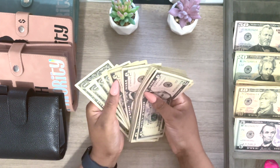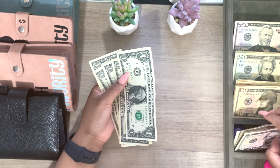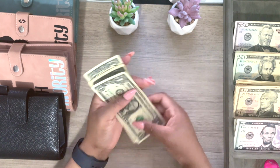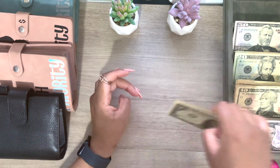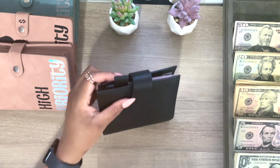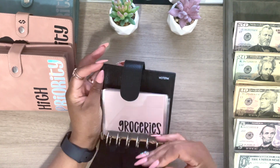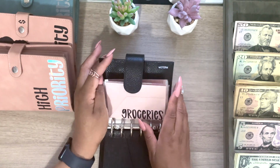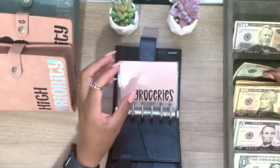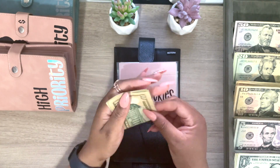So 940 is here. I'm trying to cut back on the singles that I take out, so that I can just go back to my lowest number being 5. Groceries is going to get $50, and whatever's in here, I'm just going to put into my rollover. So groceries is empty. It's gonna get 50, 20, 40, and 50.